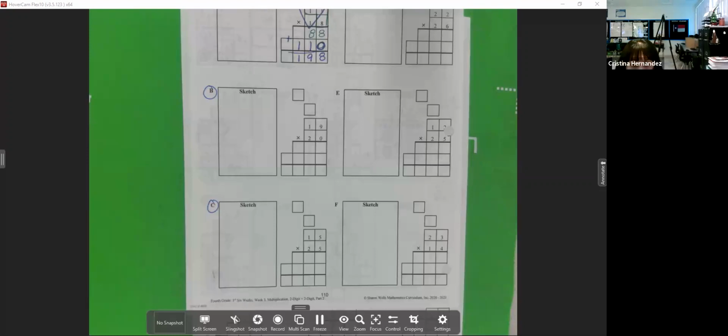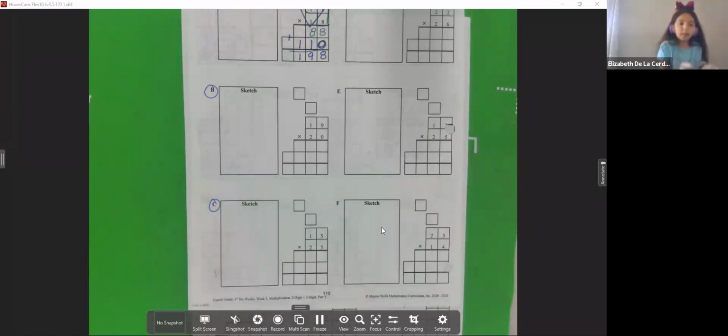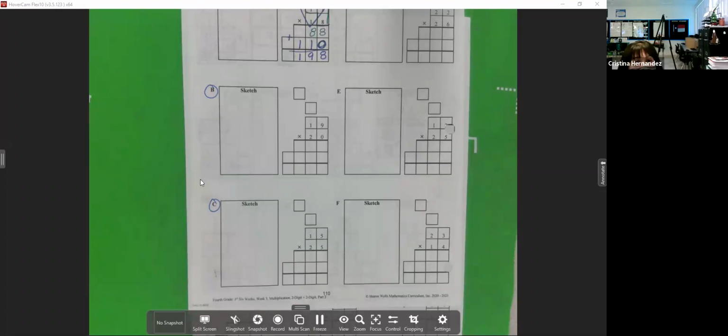Y'all are going to need problems for the backside. Give me a second. Let me go explain to them, and I'll be right back. If you're done with B, keep going on C, D, E, and F, and we're going to go over these. Then I'll slowly put y'all in breakout rooms as y'all finish so I can see what y'all know, what y'all don't know.